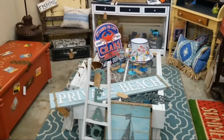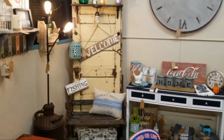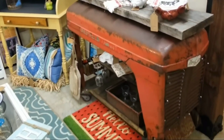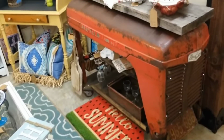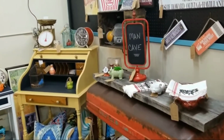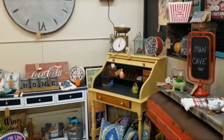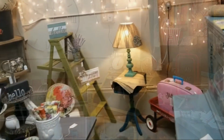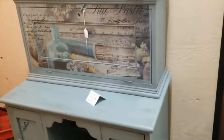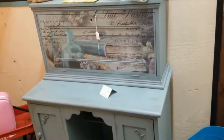A lot of metalwork, signs, pillows, some suitcases. There's a door made into a shelf you can put in the corner, a big clock. Look at that piece there. Isn't that amazing? This one has a beautiful photo on it. It's a pull-out desk, one of those hidden desks. Beautiful piece. I love the colors in this one.